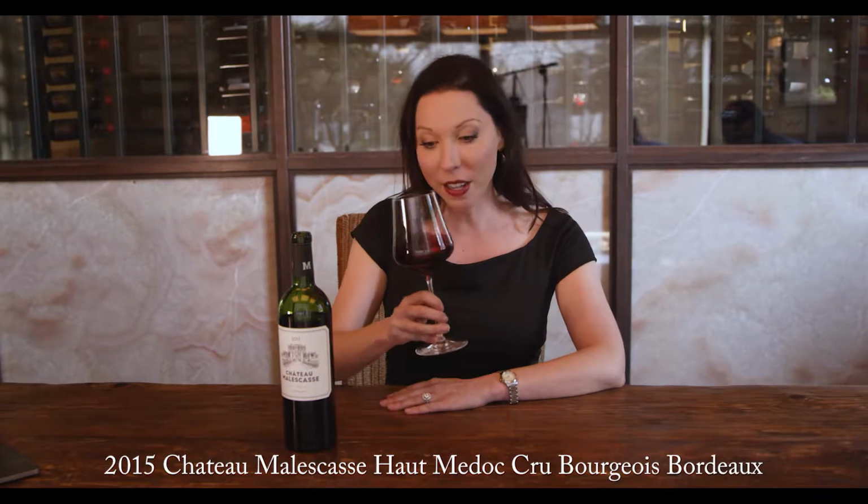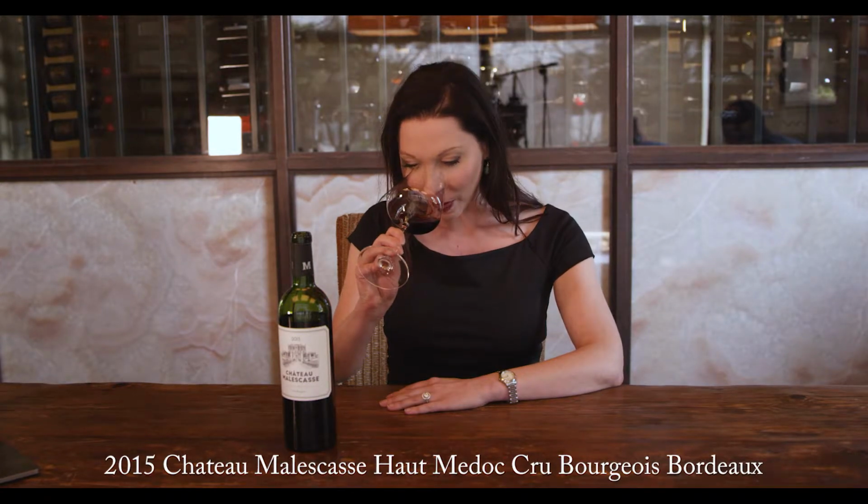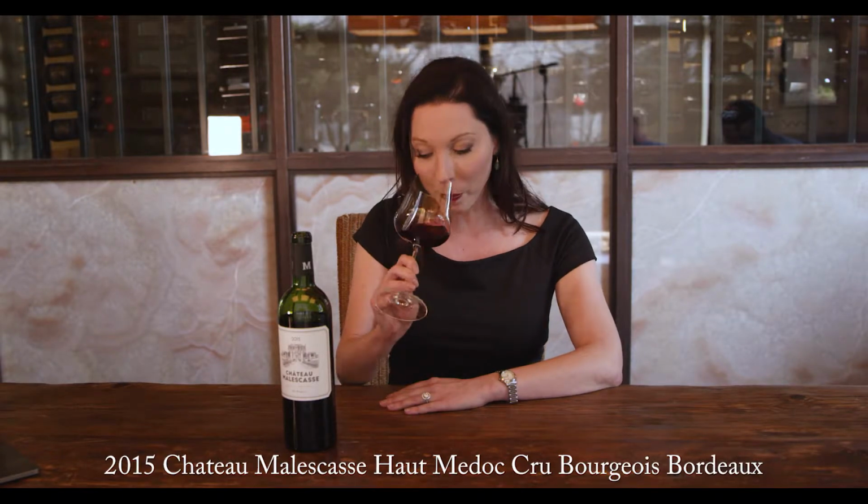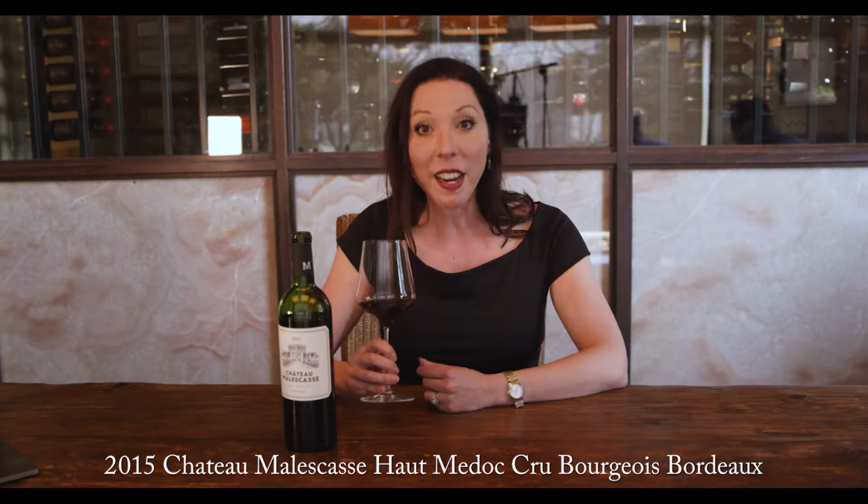So in the glass, there's a ton of really black fruited notes, sort of blackberry, black plum, a little bit of mint and graphite as well.